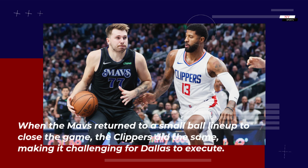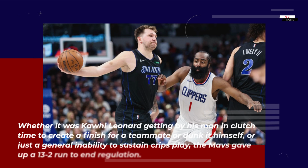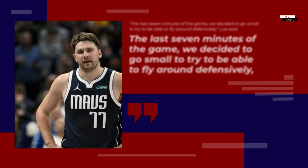When the Mavs returned to a small ball lineup to close the game, the Clippers did the same, making it challenging for Dallas to execute. Whether it was Kawhi Leonard getting by his man in clutch time to create a finish for a teammate or dunk it himself, or just a general inability to sustain crisp play, the Mavs gave up a 13-2 run to end regulation. "The last 7 minutes of the game, we decided to go small to try to be able to fly around defensively," Lue said.